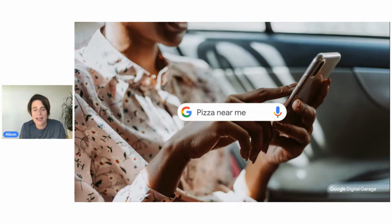I know it's early in the day if you're here in the UK, but imagine that you're looking for pizza. You're looking for a pizza near you, and you want to be able to order a takeaway pizza. So where would you start? Pull out your phone. What would you type? What keywords would you use? What terms would you write to help you find pizza near you? Would you use the search term pizza near me? What words would you use to find pizza?